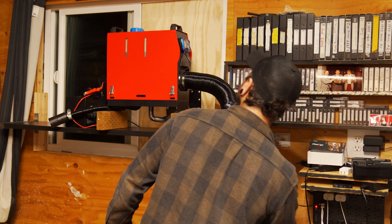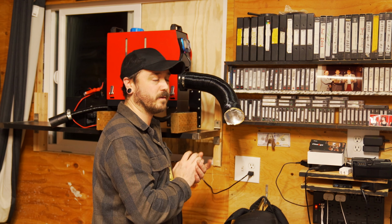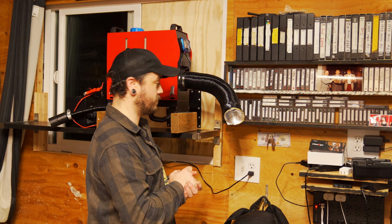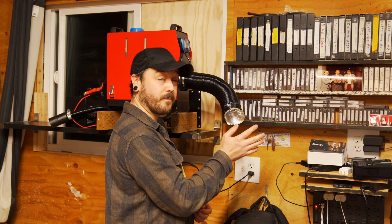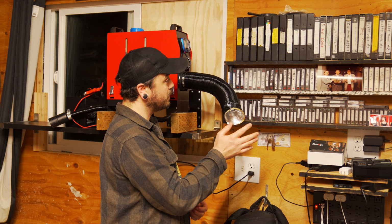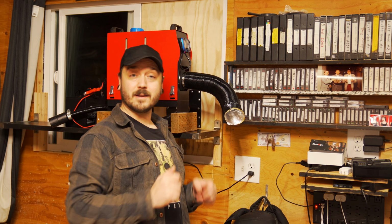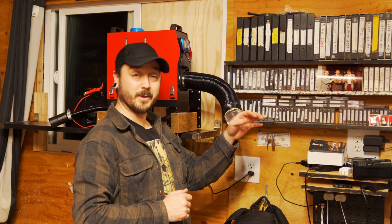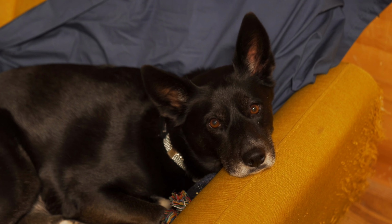Oh? Oh, is that? I thought I felt heat for a second. That's starting to warm up. Oh yeah. Cool. Alright, I'll turn off the electric heater and should be good to go here. You ready for some super warm air, puppy? Yeah.